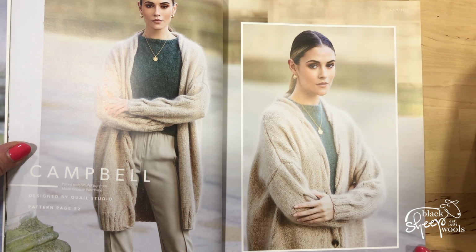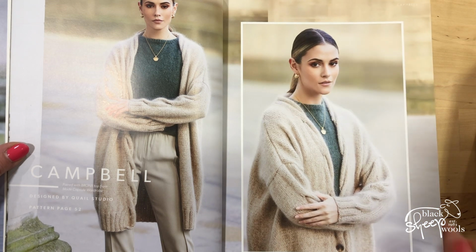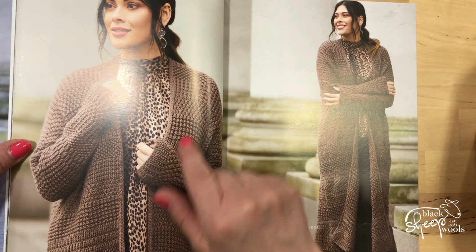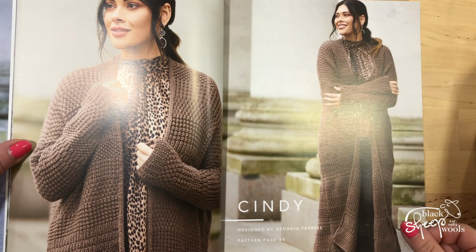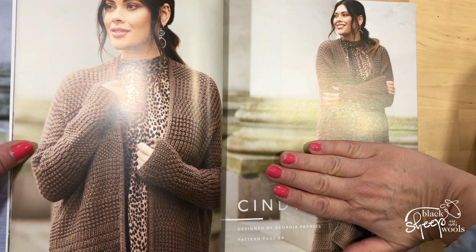And then you've got Campbell. I've tried this one on. Beautiful, oversized cable coat. And then we're on to Cindy, which is a Georgia Farrell design. You can tell it's a Georgia design because Georgia really does specialise in different stitch techniques. And this is a beautiful coat. There are a lot of longer coats in here, but if you can imagine, you can cut these off to any length that you want.